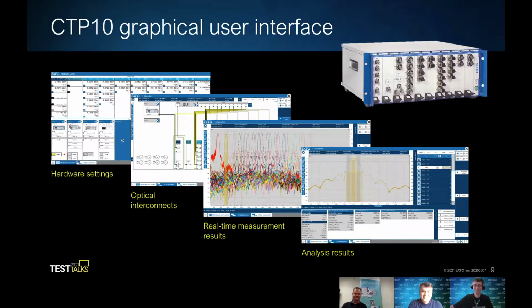I have one question for maybe Francois and Simon about using the DALI system together with the CTP10. Is that possible? Yes, yeah. Well, from our perspective, the DALI system, it looks like it's using a photodiode output to perform the alignment or to perform the measurement.